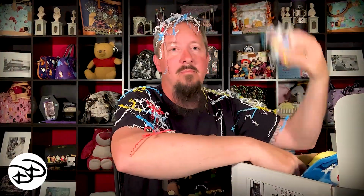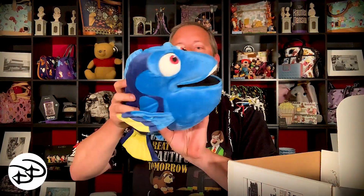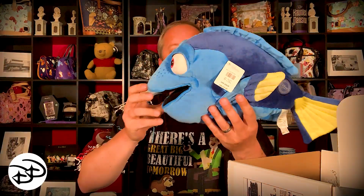There's a big plush in here. It's from one of Mary's favorite movies. I can't remember her name. It's almost like I have short-term memory loss. Anybody know? It's Dory! Dory is $19.50 in the parks. Super cute. I love the little freckles. Nice. All right.